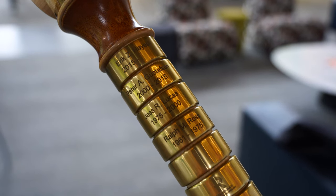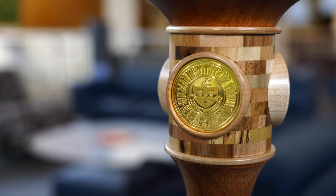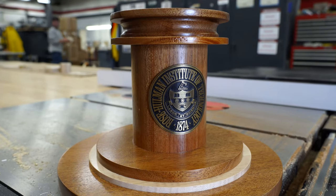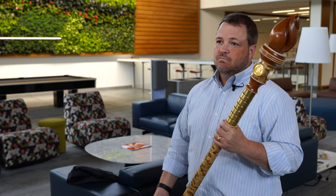And I said, what I'd like to do is incorporate the names. I'd like there to be a seal. I'd like to use all four types of wood. And I'd like it to be able to be placed in a stand so it could be displayed during commencement. I know how talented they are and creative they are. And so I said, just go with it.